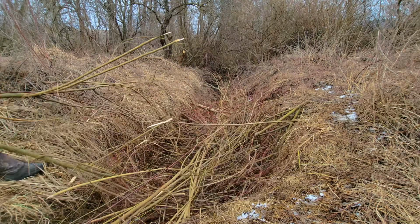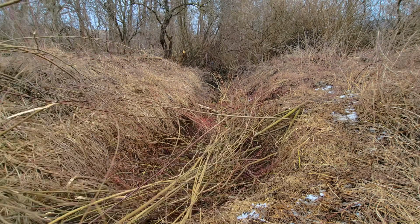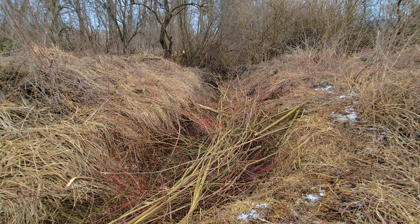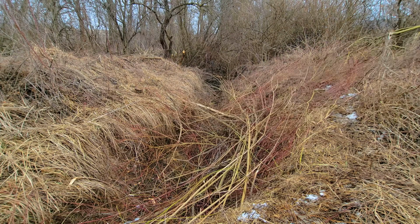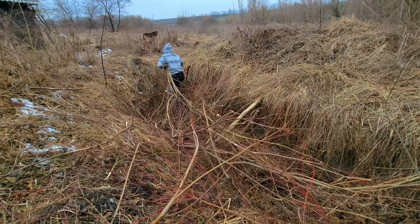Here it is, the forgotten spring. Once, people drew clean, cool water here. Travelers could quench their thirst. Villagers collected water for their homes. And children splashed in its streams during summer.